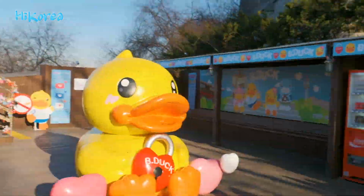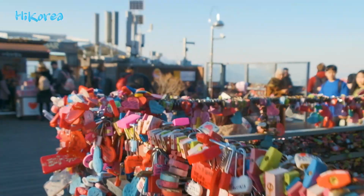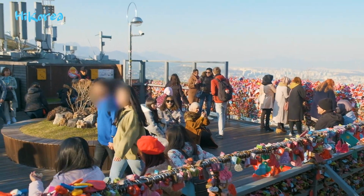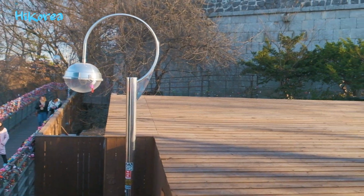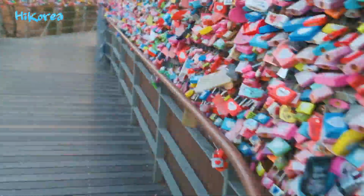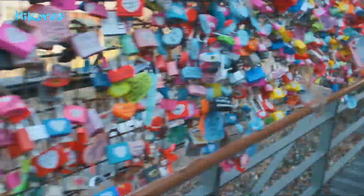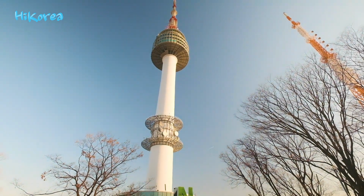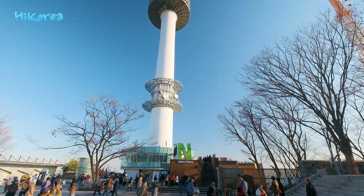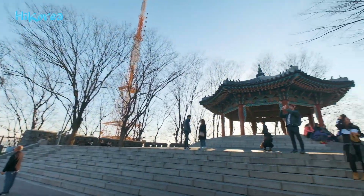Wow. If you haven't bought the lock yet, you can buy here at the gift shop. If you follow the rows of locks, you can go to the square in front of Namsan Tower. This open square on the mountain gives you a good view and is a great photo zone. Let's take a look at the square, shall we?